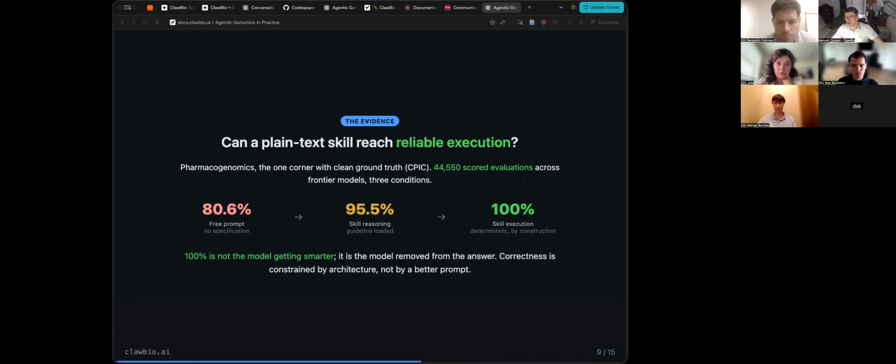Now, the honest reading of that 100% of correct answers in these thousands of evaluations is not the model becoming clever. It is the model being taken out of the answer. The deterministic skill applies the logic of the gold standard database, not by asking nicely. That distinction is the whole thesis in one slide. In other words, if you want deterministic answers, then you have to take the reasoning out of the model. And if you provide a skill not as text instructions but as code that is executed, then you maximize the amount of correct answers in an otherwise stochastic set of answers that you would get from a free prompt. So this is one way of addressing the need for validation that we would require whenever we want to implement agentic genomics at scale as part of an infrastructure.